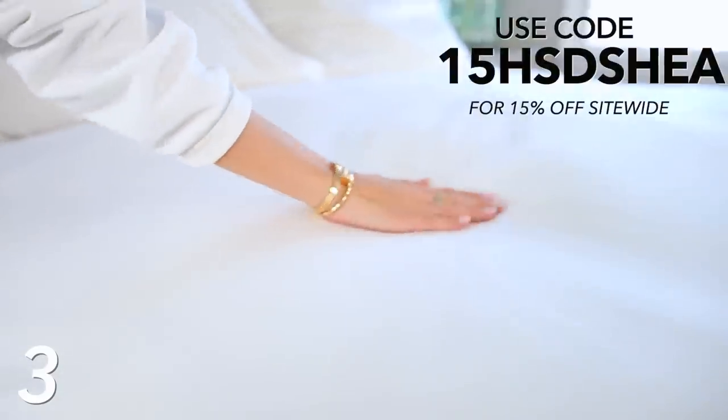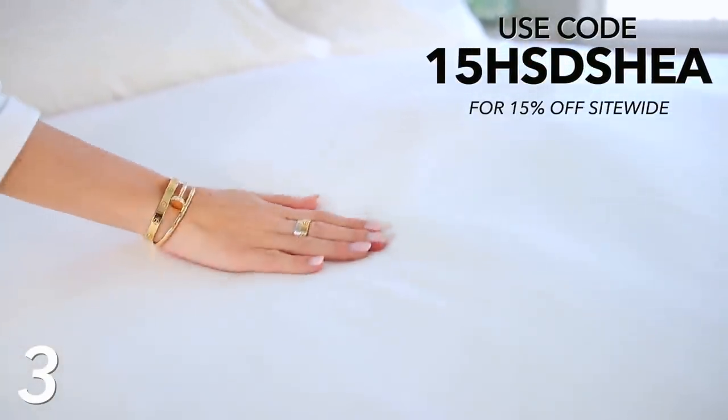In my past videos, I have raved about the 100% bamboo sheets, okay? I don't need to talk about them again. They're the best ever though, so if you haven't tried them, I will link them down below. But because of my obsession with the 100% bamboo sheets, I decided to dabble in the 100% bamboo pajamas.